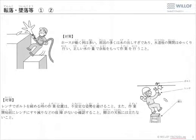Case study number 2. Look at the second picture. In this situation, this worker was standing on a step ladder and tightening some bolts near the ceiling. He applied too much force and the wrench came off the bolt. He lost his balance and nearly fell from the step ladder. So, the cause is that he tried to work in an unstable position on a step ladder.